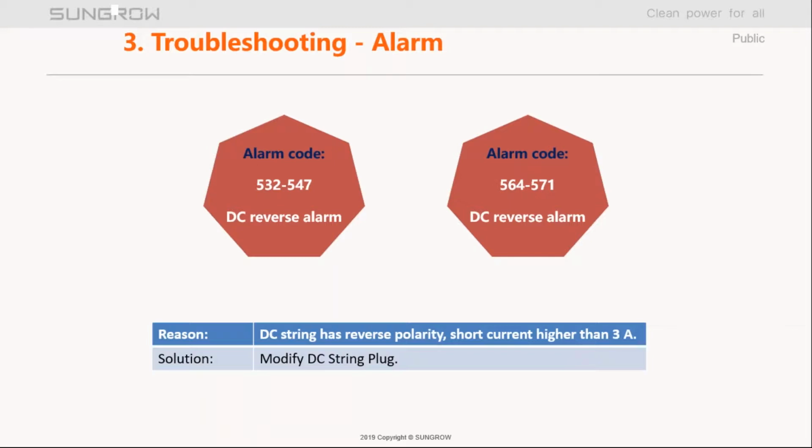Similarly, as I told you, let's say the current is less than 3 amps. In that case, the inverter will continue to run, but it will give a DC reverse alarm. So you need to check which input has this DC reverse alarm, verify it in the field, and then reverse the connection to make it correct.